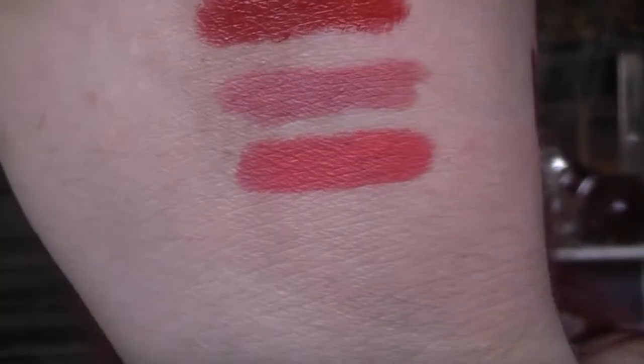This is the name of my first blog, so I had to get this. It's kind of a coral pink colour. It's the same colour as Impassioned by MAC, so I did a little blog post on that on the Colour of My Kiss WordPress blog that I've got. The link is in the information bar below, check it out, and you can see from the swatches they're just identical. They're amazing. So the next one is called Stand Out.